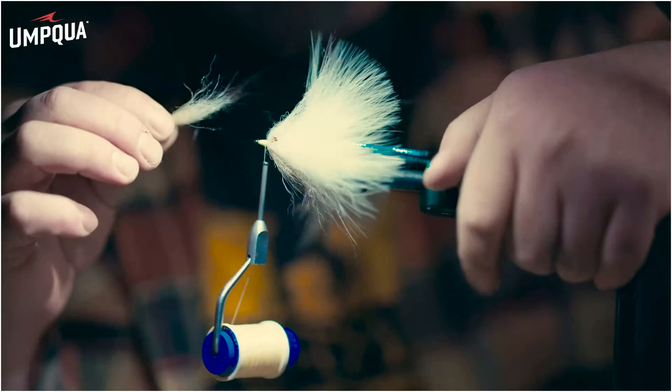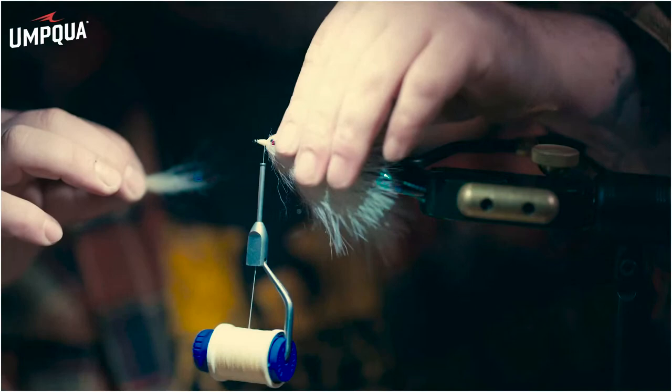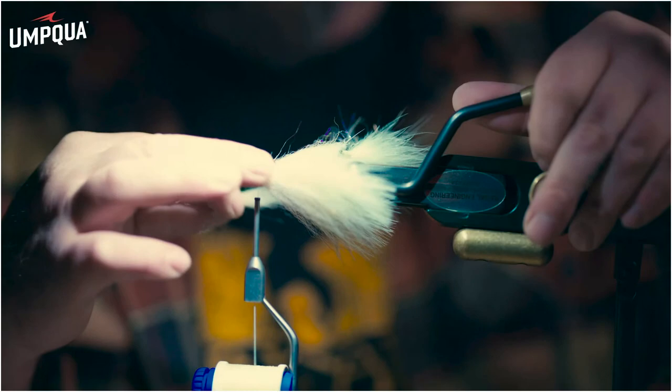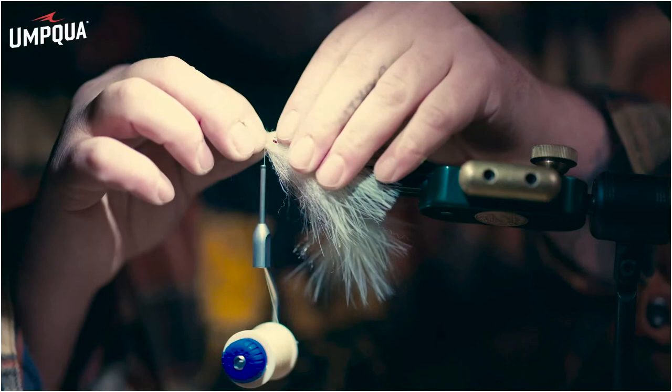Now for the bottom, just wrapping that Arctic Fox once or twice in front of the eyes still makes it somewhat sparse. So it's not as bulky as you want. Like, you can almost see through the back or the bottom part here. So it kind of looks like it's semi-balding. So taking that extra clump and just placing it on the top and bottom really gives it that extra beef you're looking for.